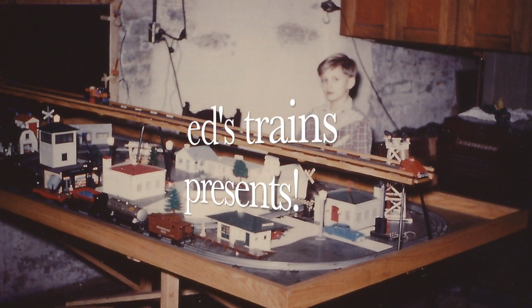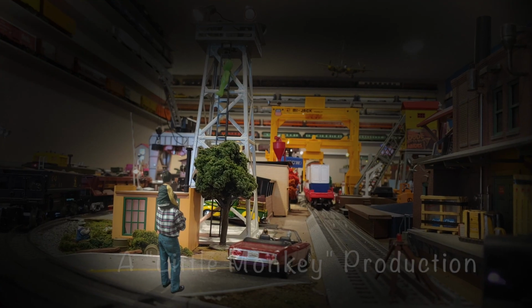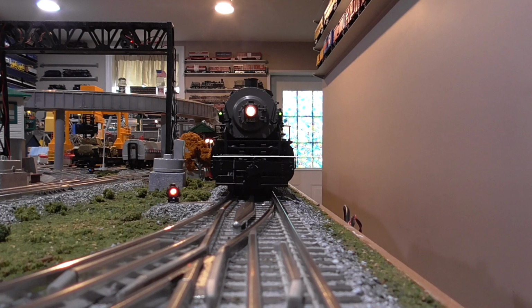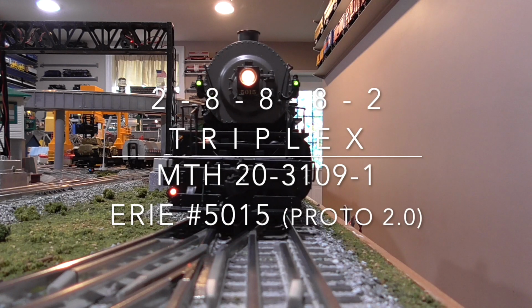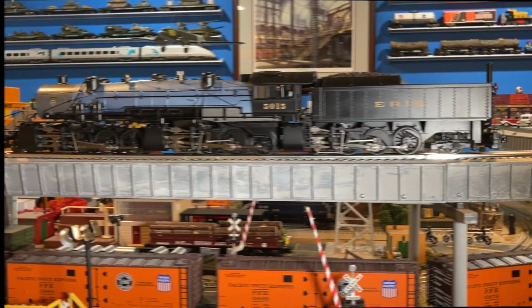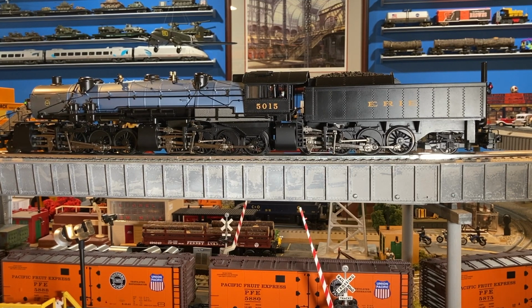I'm going to do something I normally don't do, and that's talk a little bit about the history of the Triplex. The Triplex was built by the Baldwin Locomotive Works between 1913 and 1916. They built 3 for the Erie Railroad and 1 for the Virginia Railroad. In 1914, Erie accepted delivery of Baldwin-built 28882 Triplex. It weighed in at about 850,000 pounds.